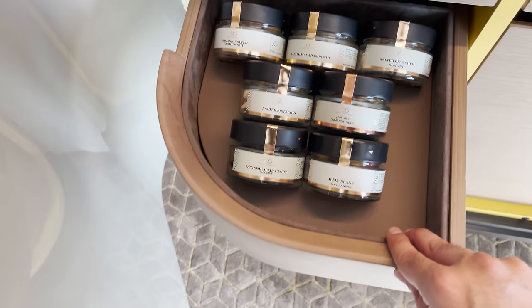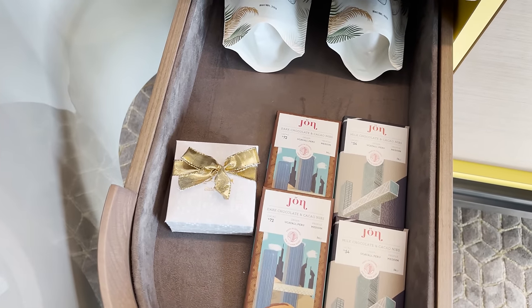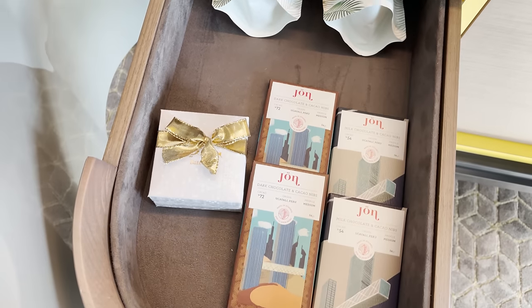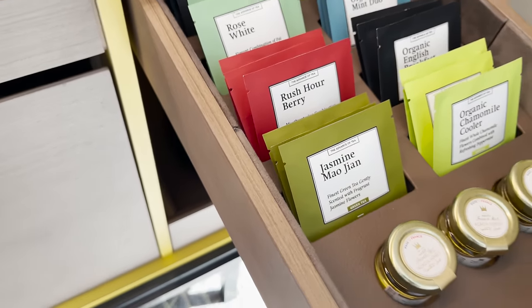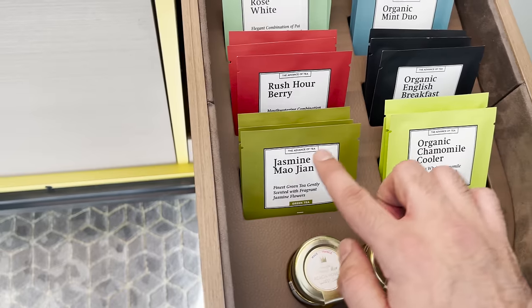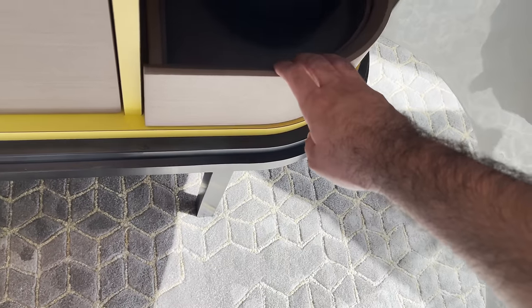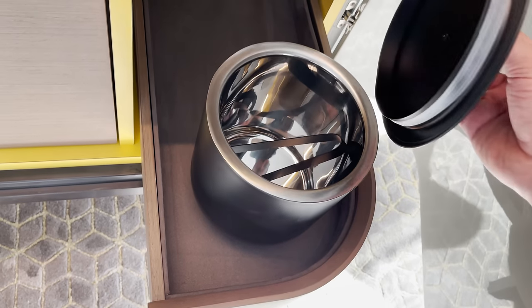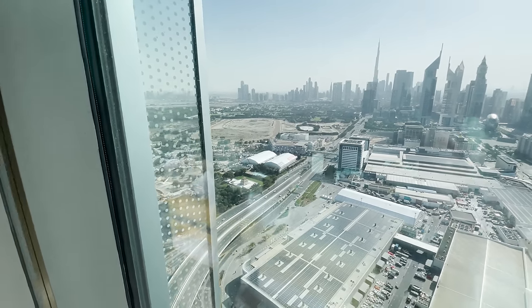All right, so these are not complimentary, as you know, when you're staying in a hotel. Some chocolates. What are these? Some crisp chips. Oh, this is another section here. This is my favorite. And then the next one is the jasmine. Okay, what do we have here? We have honey. Cool. And I guess, yeah, this is the ice. Okay, that's Za'abeel. This whole area is Za'abeel, by the way.